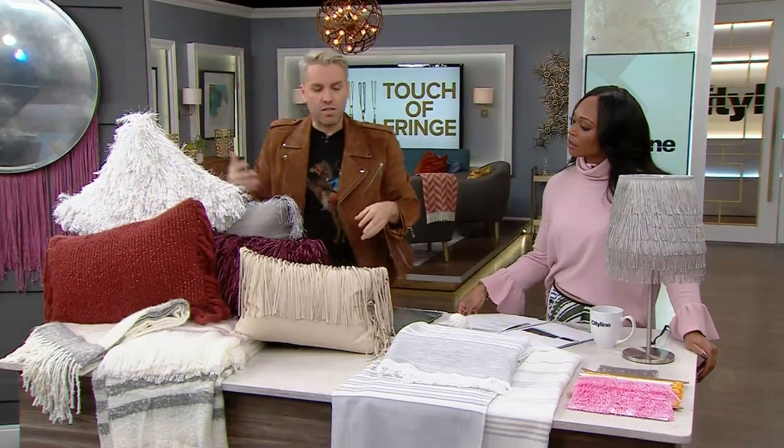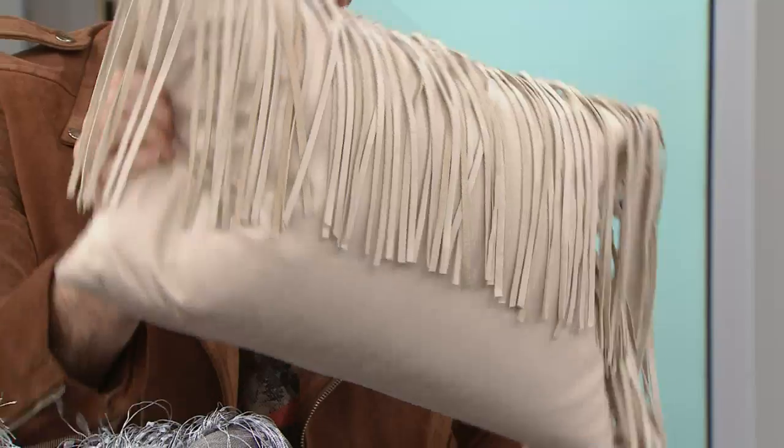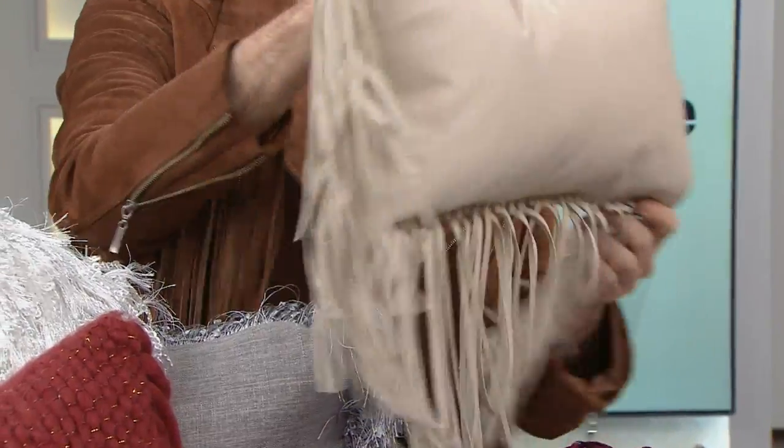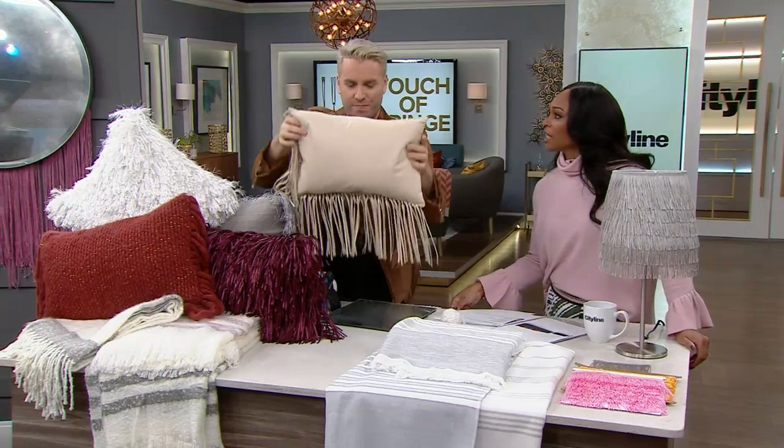We're also doing, you can see on this one, accentuated fringe, long and woolly, so it's nice and cozy. The other thing I love is that we now do asymmetrical fringe. Technically, it's only on two sides. It's almost like a clutch. It's perfect, because it would fit your shoes in there and everything.